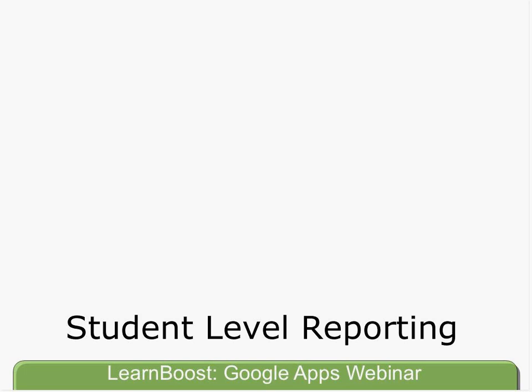And the student level view. So you've just clicked on that, switch to student view. And here you can see those individual report cards and the individual student progress.